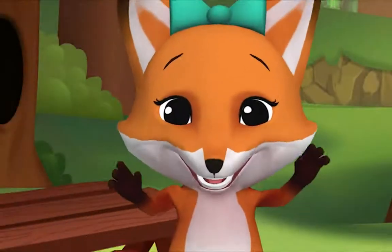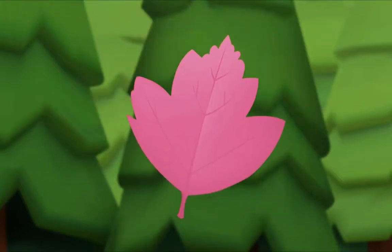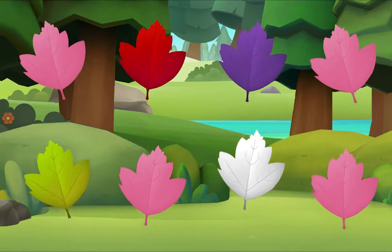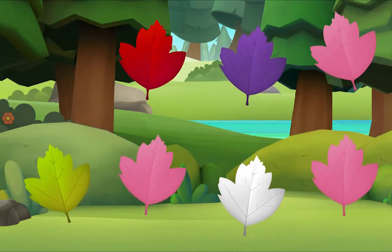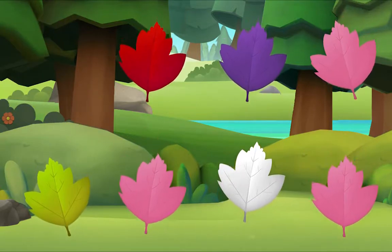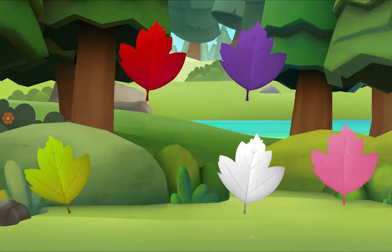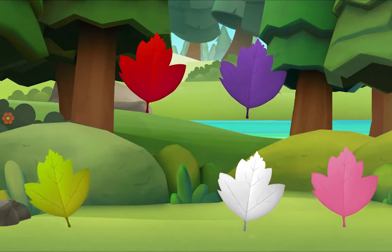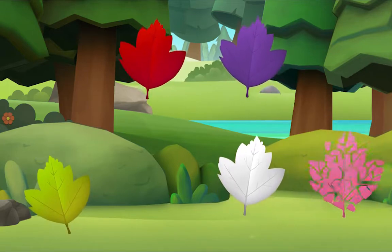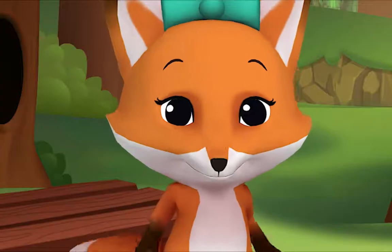I'm crunching leaves, but only pink leaves. I see one. Let's look for more. Let's look for one more. Do you see it? There it is. We did it! Yay! See you!